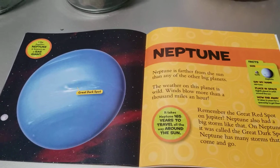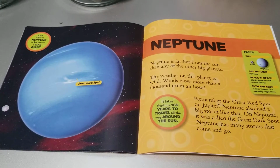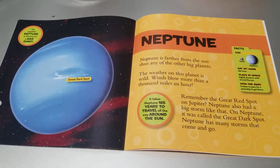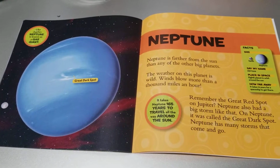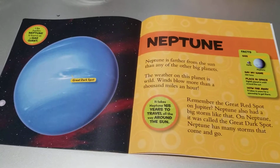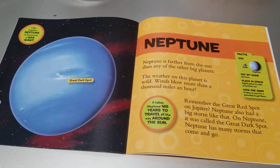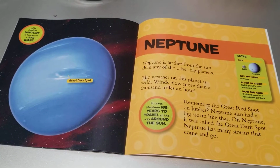Neptune. Like Jupiter, Neptune is known as a gas giant. Great Dark Spot. Neptune is farther from the Sun than any of the other big planets. The weather on this planet is wild. Winds blow more than 1,000 miles an hour. Remember the Great Red Spot on Jupiter? Neptune also had a big storm like that. On Neptune, it was called the Great Dark Spot. Neptune has many storms that come and go.